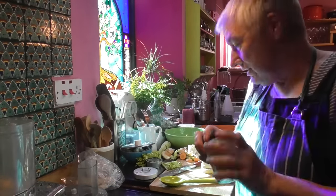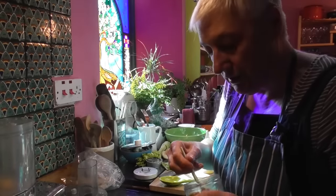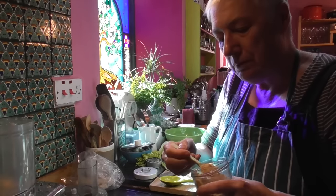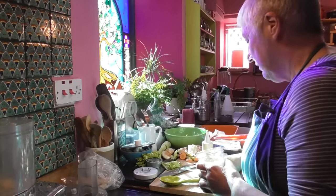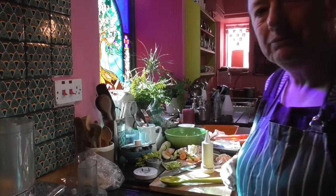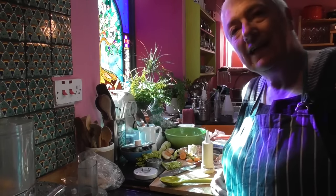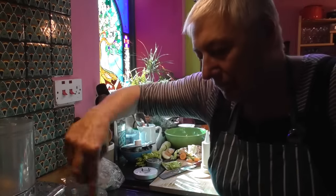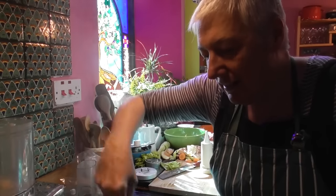Now in this jar, I have stock granules, which are like a stock cube, but vegetable stock granules. I'm just going to put a teaspoonful in. It's a nice savoury taste it gives it. And then I'm looking at my spices up here and wondering if I want to make it spicy or shall I just leave it. I'll let the tastes sort themselves out, I think.